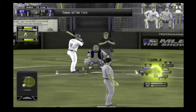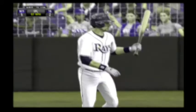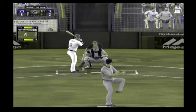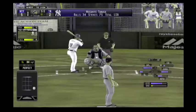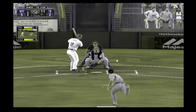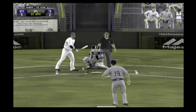Ben Zobrist will step in, a base hit in his last time. And a high strike to begin the at-bat. It's 0-1. Good hard slider there, but it runs away. It's a ball and a strike. And now with that pitch count getting up there just a little bit, you can see that some of these pitches are missing just a little farther away than they were earlier.